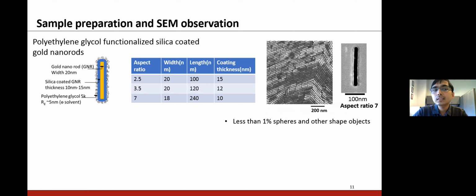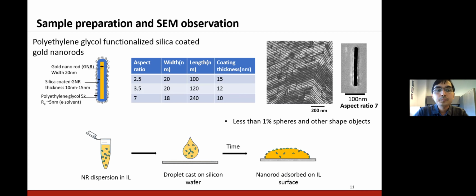Now what I am interested in is rod-like particles. And our model system is this gold nanorod coated with silica, so that we can covalently functionalize different ligands, specifically polyethylene glycol. And we synthesize these with different aspect ratios, and the sizes are roughly around 40 nanometers in width and 100 to 200 nanometers in length.